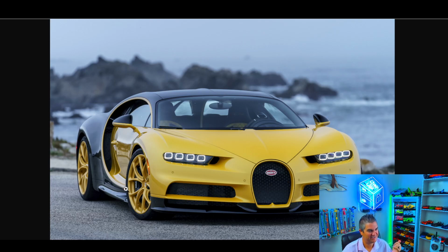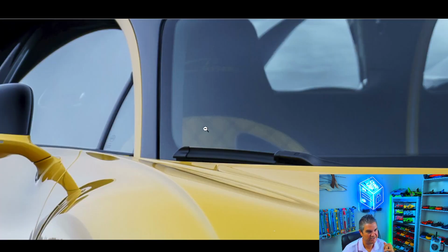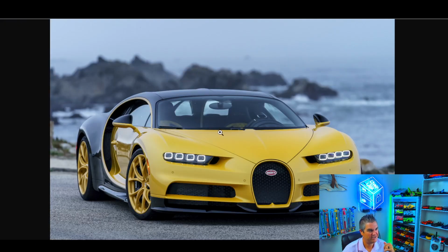All right, fair enough. $3 million is what it is. This one's pretty sick. It's got a little bit of custom options. Got the gold wheels, got the yellow interior. Pretty epic car. Bugatti Chiron, pass. Too much money, right? Even if I had the money, there's other cars for way less money. $3 million, get out of town, bro.